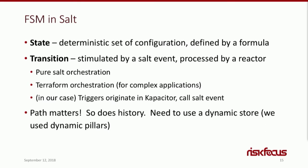Transitions in the finite state sense were always stimulated by a Salt event and then processed by a Salt reactor. And that worked both for pure Salt orchestration. In some cases, we actually triggered Salt states in the state machine. In other cases, we'd trigger states that triggered Terraform. And in our case, always the triggers were originating in Capacitor.